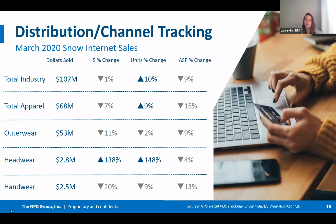So NPD doesn't track snow sales in the summer months of April through July because those sales are so minimal in each of those selling months. We stopped tracking the industry, and then we pick back up in August. So we know from other industries that even though stores open back up, the consumers continue to purchase goods from e-commerce at a higher rate than they did prior to COVID.